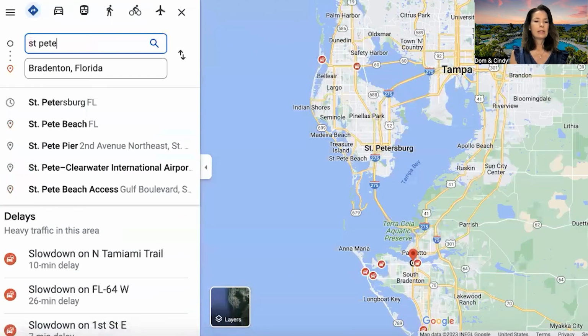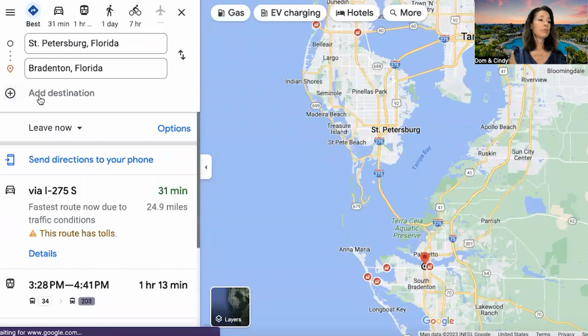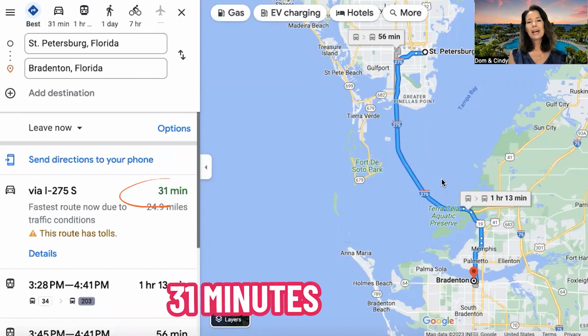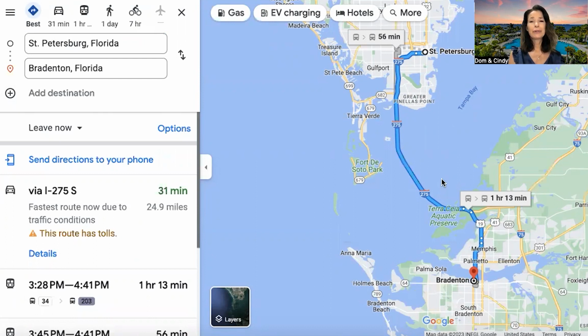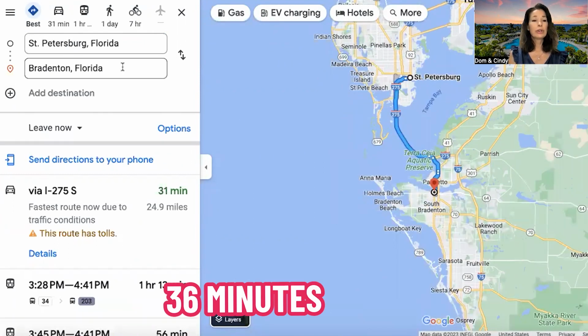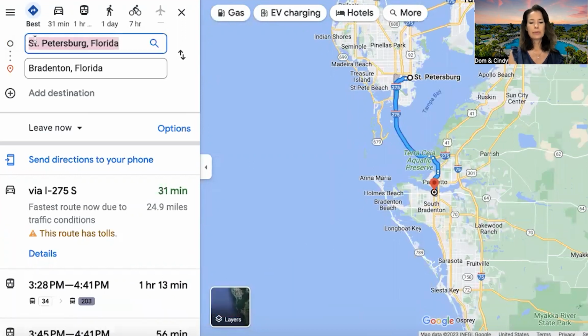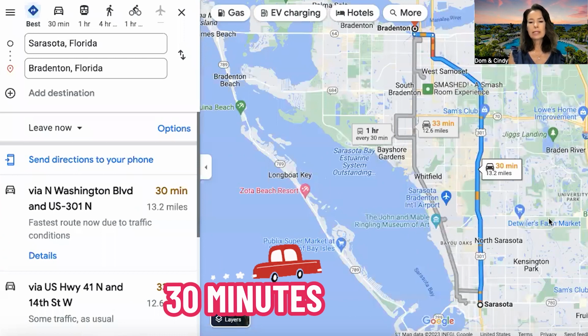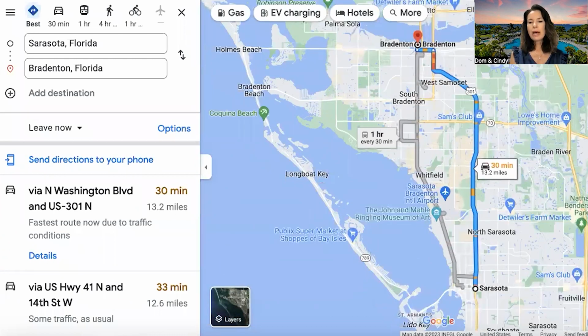You can see if you commute, it's actually not bad for commuting. Of course, going over the Sunshine Skyway Bridge can get backed up. So it's not terribly far if you're used to commuting traffic-wise in California. This is probably nothing, but Sarasota is only 36 minutes. If you work downtown, it's saying 30 minutes, so not terribly far. That's not too bad for you.